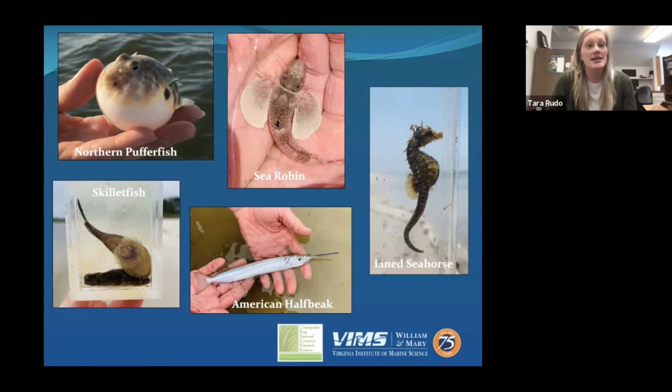We have lined seahorses. Those are pretty common too. They love to hide in all of that seagrass. They camouflage really well within it. And again, those males actually are the ones that deliver the offspring. If you've ever seen videos of that, I highly suggest checking it out. Very cool. American half-beaks down here is a type of schooling fish that we see pretty often.